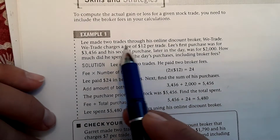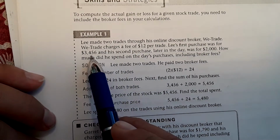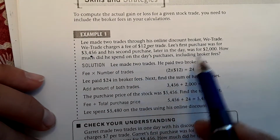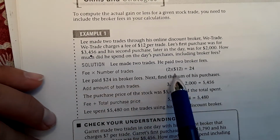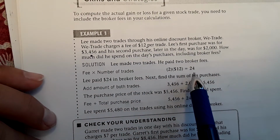Well, he had 2 trades. He made the first trade for this much, which cost him $12, and he made the second trade for this much, which also cost him $12. So you can see that he paid $24 in broker's fees.